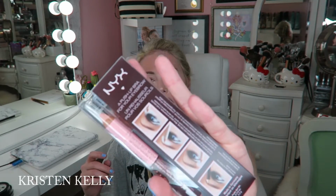Okay, so this next thing I got is a push-up bra for your eyebrows. So what you do is you just put on your eyebrows, and then after you can put this underneath. I think I have something very similar to this, but I will try it.